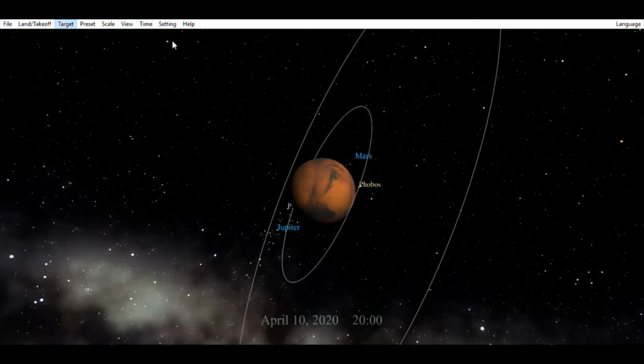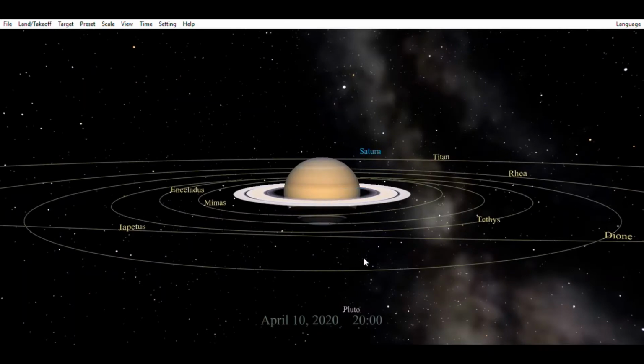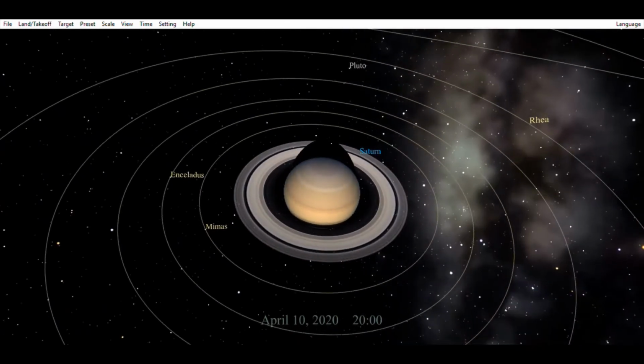All right, so how about let's go take a quick look at Saturn. Saturn is a very well-known planet for its big, beautiful rings. However, Saturn is actually not the only planet in the solar system that has rings. Jupiter, Uranus, and Neptune, all of the other gas giants, have rings as well. However, what is special about Saturn's rings is that they are much larger and much easier to see from Earth. Even the smallest telescopes on Earth can see Saturn's rings.